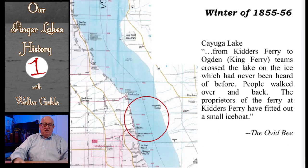In early 1856, Cayuga Lake was frozen over. The article from the Ovid newspaper shown pointed out that teams of horses were crossing Cayuga Lake on the ice between Kidders and King's Ferry. That same article pointed out that when the normal ferry boat between Kidders and King Ferry couldn't operate because of the ice, a small ice boat was used instead. After all, the mail has to be delivered.